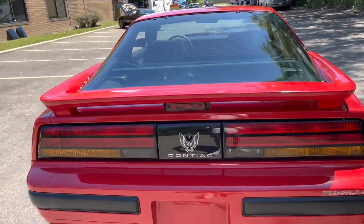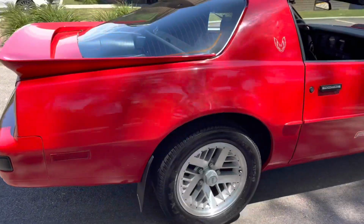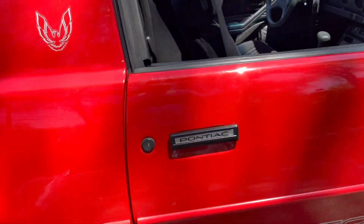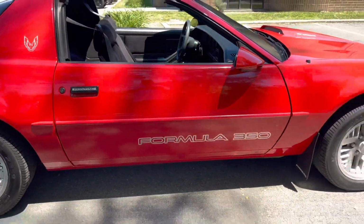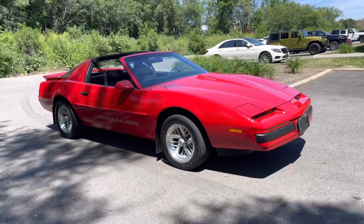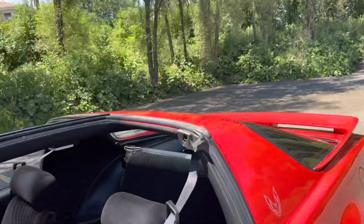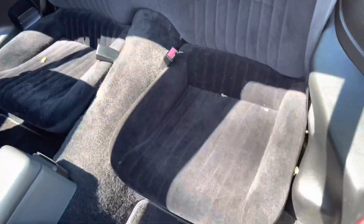All your lights in back are in good shape. Rear quarter fine, no stories. Lines up. I don't think you're going to find another one of these, folks. No siroonie. All right, let's check out inside that cabin. Back seat's great shape, nothing to talk about.